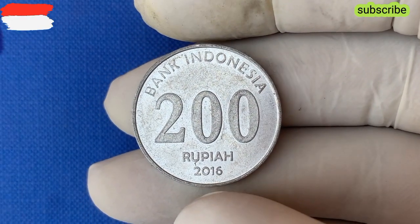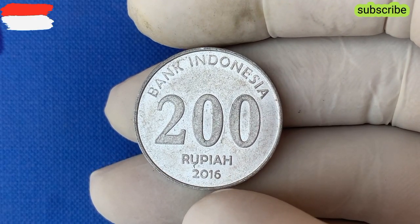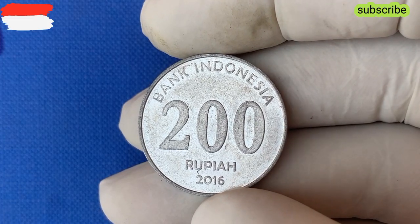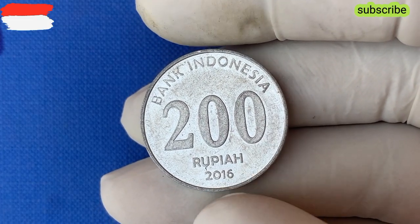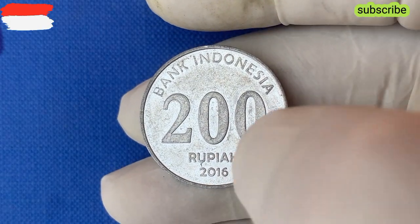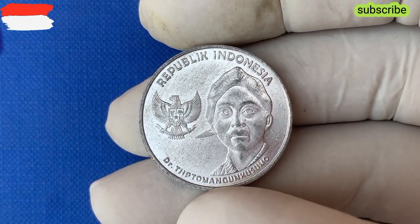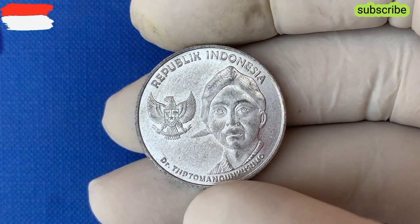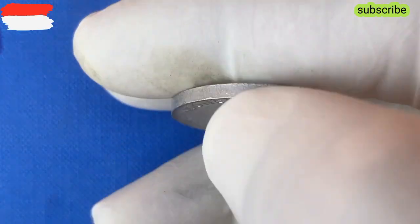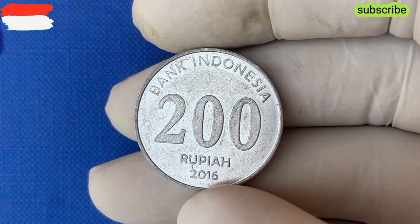As you can imagine, rarity is a key factor when determining the value of coins in the world of numismatics. Coins like the Bank Indonesia 200 Rupiah 2016 coin, when found in excellent condition or with unique characteristics, stand out in the market. But even coins that aren't perfect can still carry significant value, especially when demand for international coins continues to rise. Now, let's get to the part you've all been waiting for, the moment when we reveal just how much this Bank Indonesia 200 Rupiah 2016 coin could be worth in the world of numismatics today.